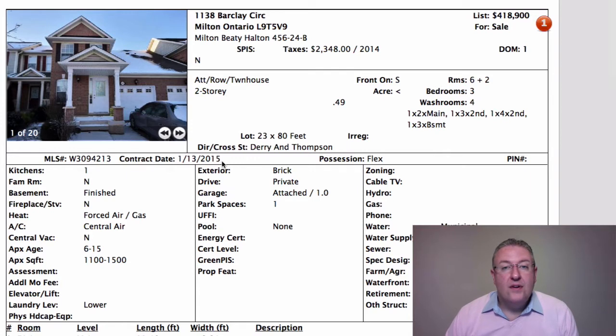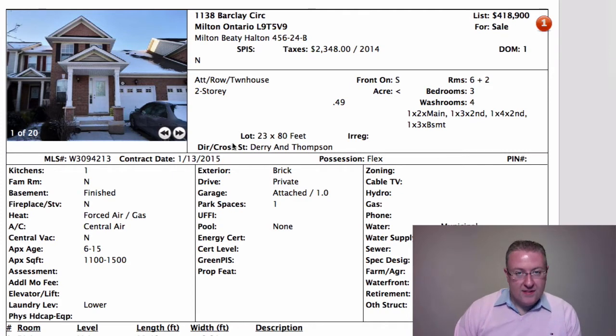So let's get started with today's list. 1138 Barclay Circle, 418.9. I think they chose a very good price. This is a model we don't see a lot of. It's called, I believe, if memory serves correct, a Clayton. I've sold a few of them before.